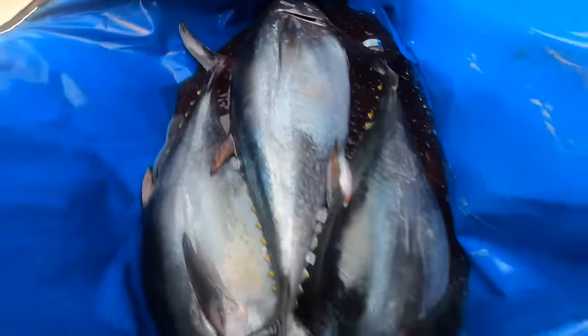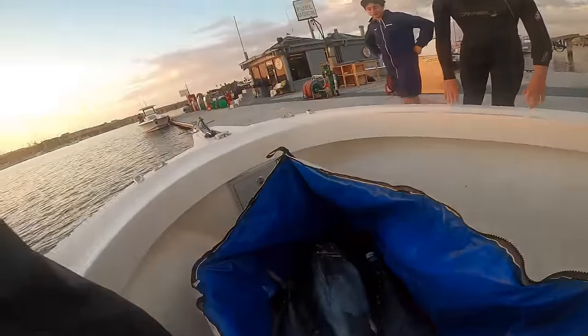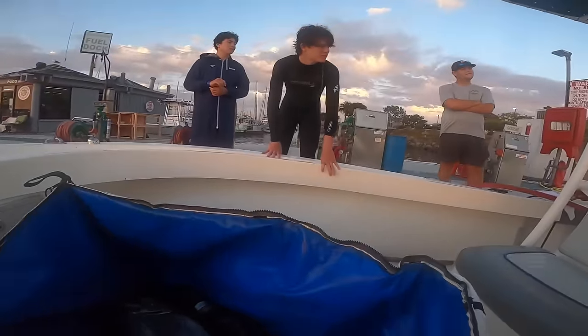Three of them. Yeah, all on the Mad Max. What do you think, he's all around 70 pounds? Yeah, at least 70.